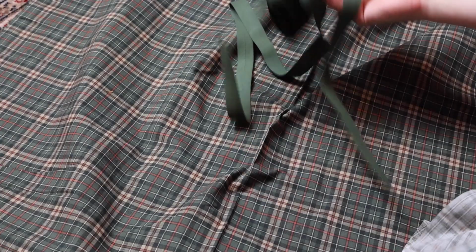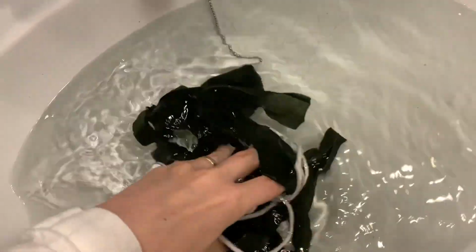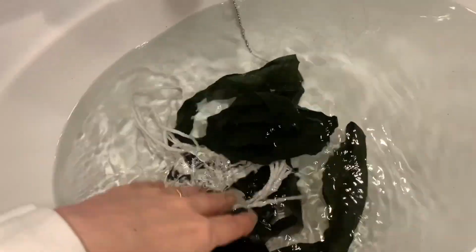I bought green cotton bias tape for the piping. To make sure that my piping doesn't shrink later, I soaked the piping and the cotton piping cord in hot water and then hung them to dry.